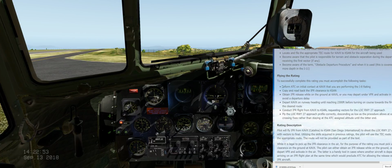It says inform HC initial contact that you're performing. I don't need to do that. Copy and read back IFR clearance to KSN. I'll do that in the air. Obtain an IFR while on the ground, or you may depart under VFR. Well, this is cool. And activate in the air to avoid a departure delay. That's fine, I'll do it that way. Most people do it on the ground, but let's make it a little more interesting, and we'll pick it up in the air.